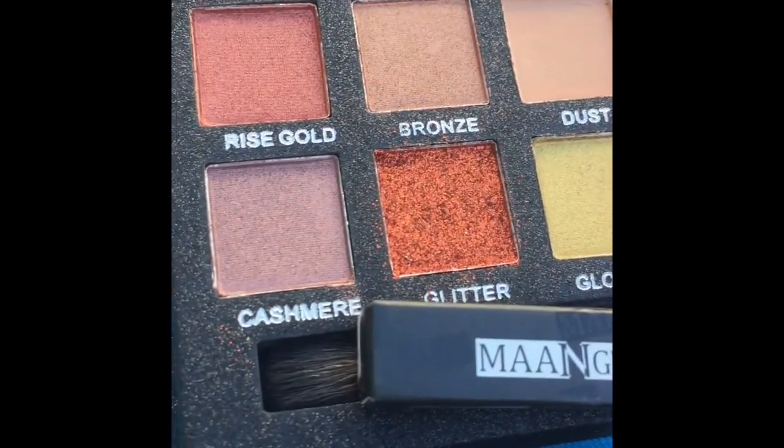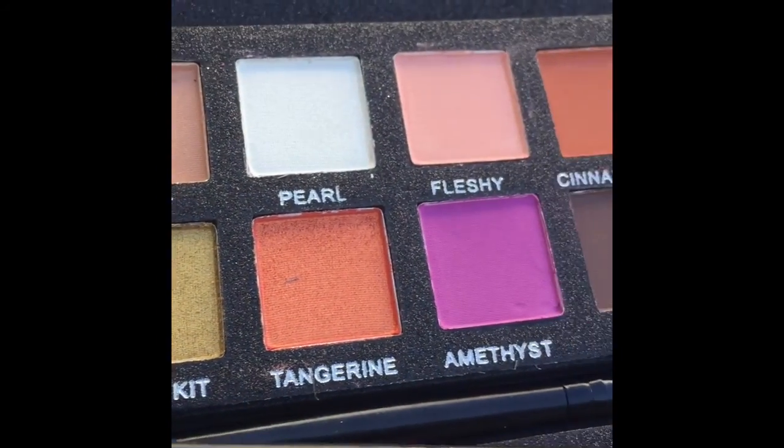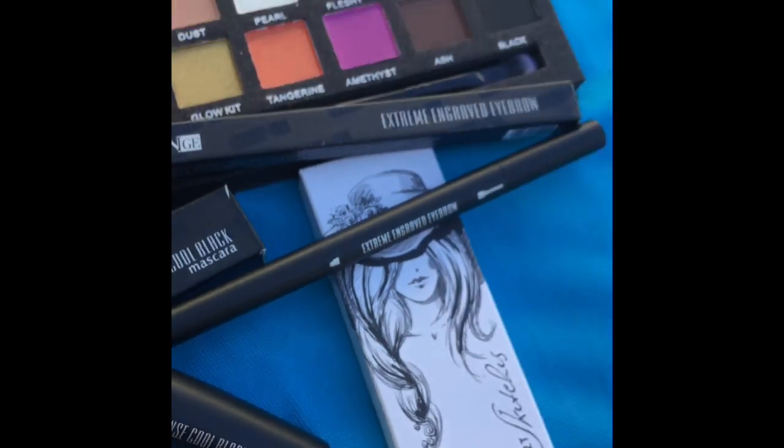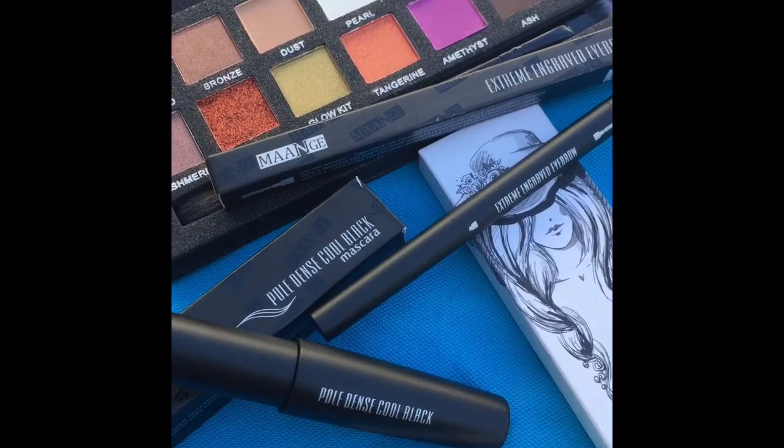Look at these colors, they're so pretty. And everything you need to make and create the perfect eye look.